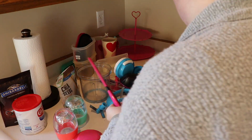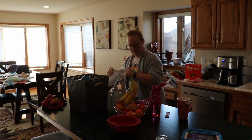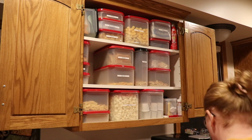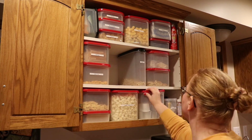Now each shelf in there has a Lazy Susan, which I love because it lets me reach everything. And one of the Lazy Susans has all of our sharp knives and any kind of chopper, so that they can in no way be reached by my 3-year-old.